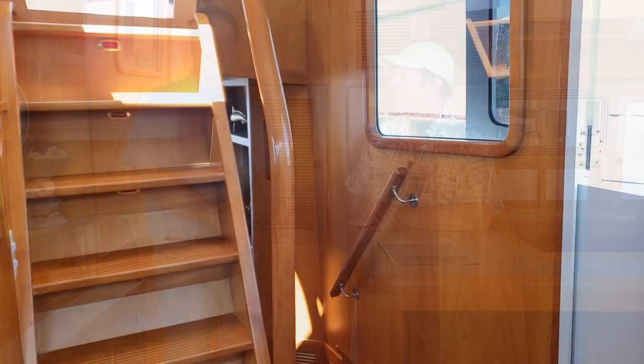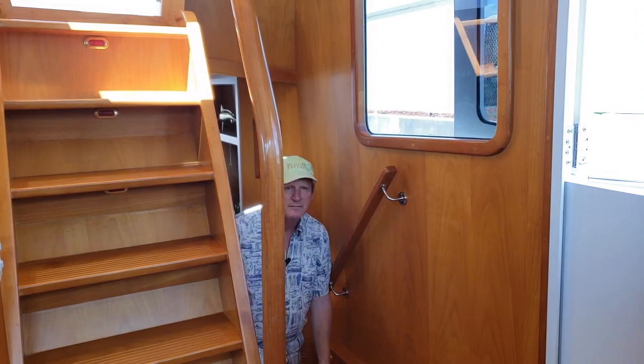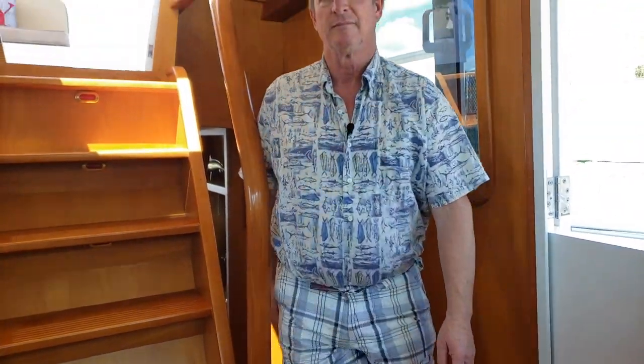All right, well, let's head up to the pilot house and see what we can see up there. We'll start getting into the business end of running the boat. How about that? Sounds good. Hey, David, why don't we come up and show these folks the pilot house?